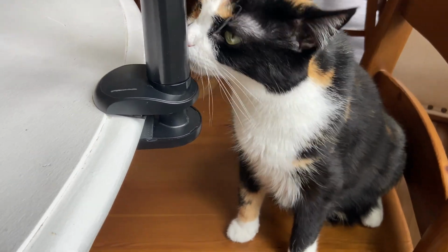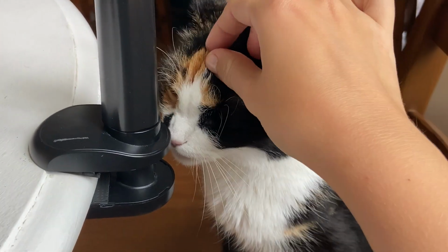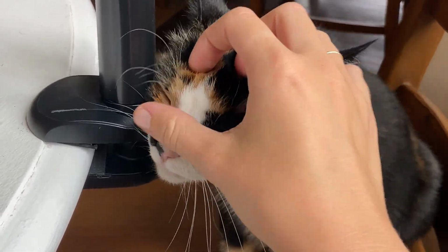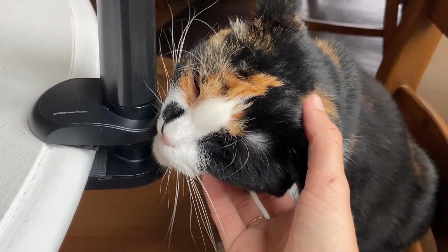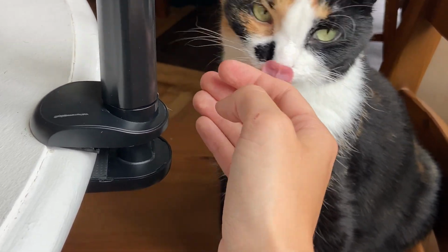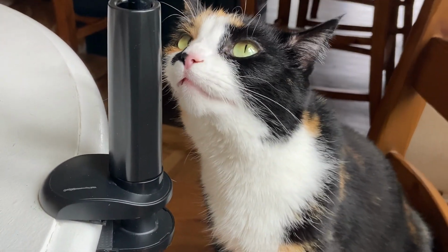Also, if any of the videos that I film are a little bit shaky or wobbly, this is why. This is the culprit. Clementine loves to chew on my filming equipment while I work, but there's no way I'm gonna fire her, so you guys are gonna have to deal with it every now and then because she's too cute. Look at her.